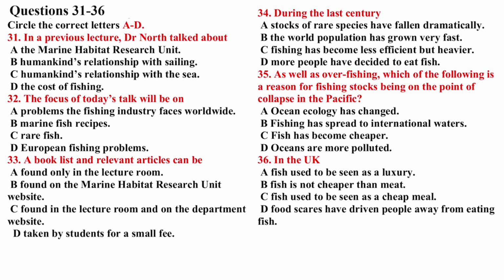Food scares like BSE and foot and mouth disease have also driven people away from eating meat, which again is invariably replaced by fish.